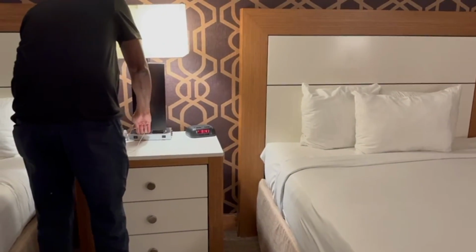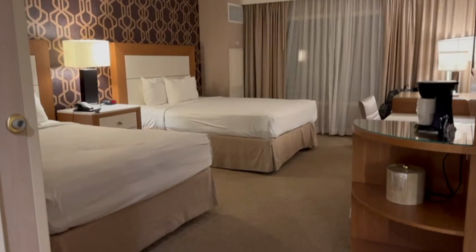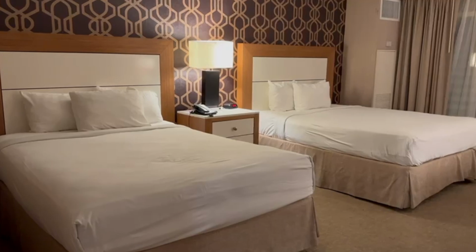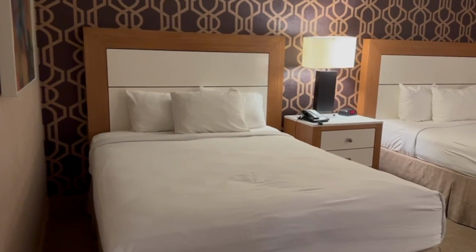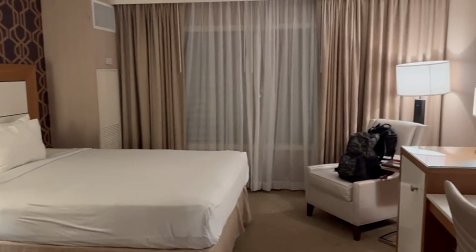We booked the 2 queen beds because my son was supposed to come with us, but last minute he decided not to come. So we did use both beds. He slept on one, I slept on the other, just so that we could spread out. But why not, right? 2 beds, let's use them.